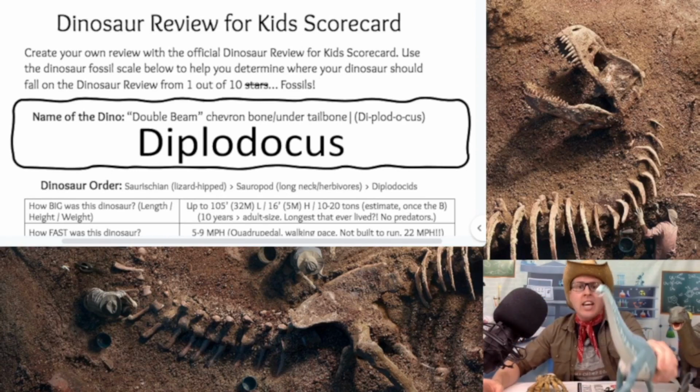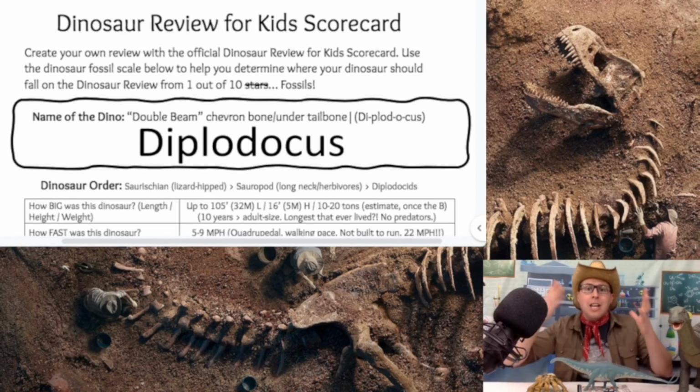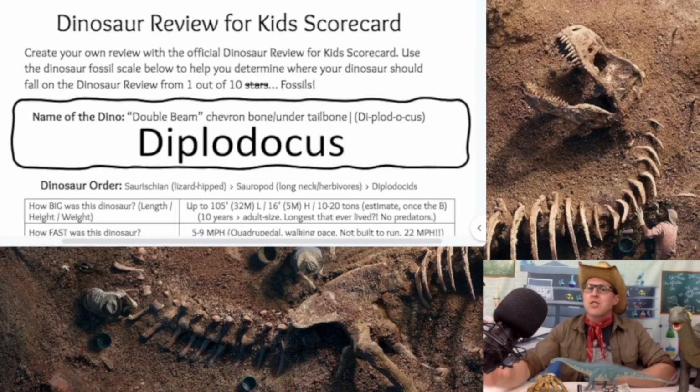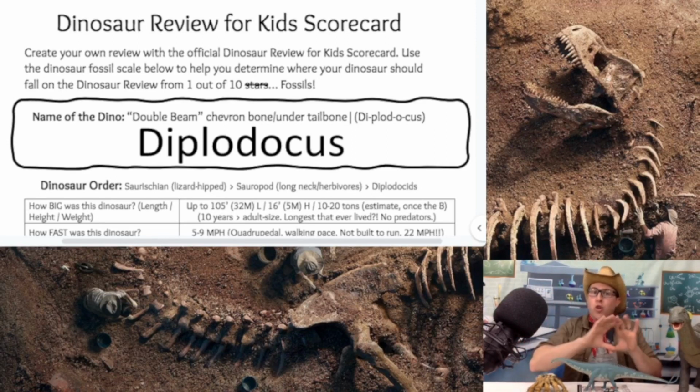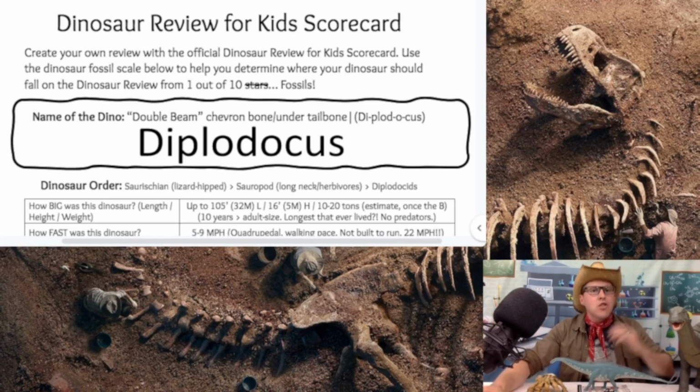Today we're talking about the Diplodocus, and this name means the double beam. Diplodocus, the double beam. And they named this one after a bone that's under their tailbone called the chevron bone. So with their vertebrae that make up their tail, there's a chevron, or a piece of the bone that points down towards the ground, and it had 2 double beams on it, and they named it double beam, or the Diplodocus.